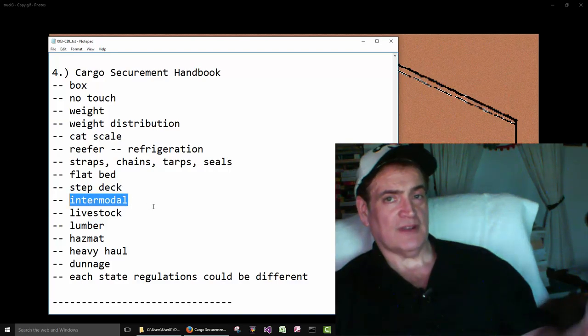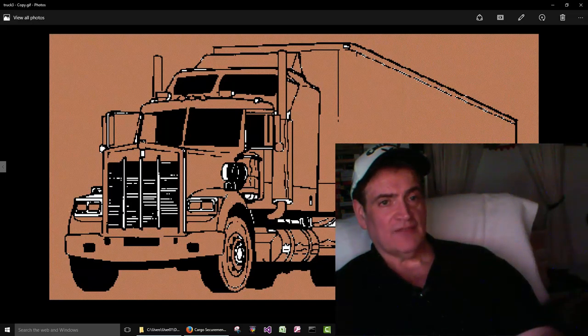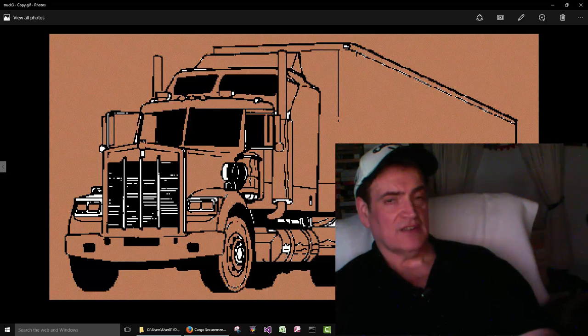Intermodal, the first time I heard that phrase, I said, what's that? That's where you have a truck here, and it's just like a big flatbed, and they put a big container on top of it. It's kind of like a railroad car they stick on top of a semi. So that's supposed to be up and coming. That's supposed to be what's starting to get really used a lot.